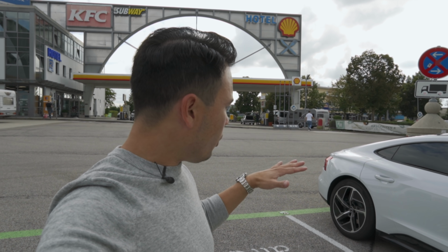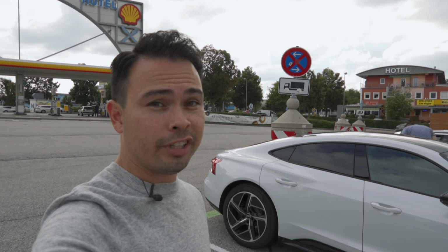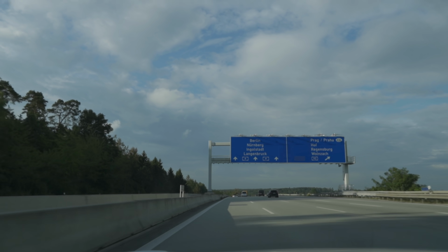So that's why I wanted to wait until traffic had died down a bit, wait until the evening, and then it is also Saturday. So today we're going to cover 750 kilometers, and according to Google Maps, it should take around 6 hours and 40 minutes plus charging. But we're going to see if we can actually match that time with charging today. So guys, I'll see you on the road.